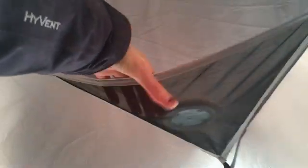There is a little shelf up here you can put in here. We put our light in there, so that was perfect. You can obviously just unhook it. I am standing up in the tent right now. I would show you, but I can't switch it around.